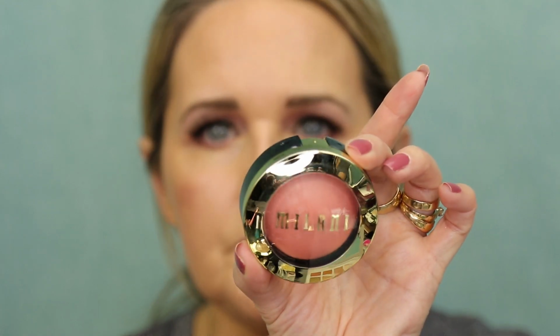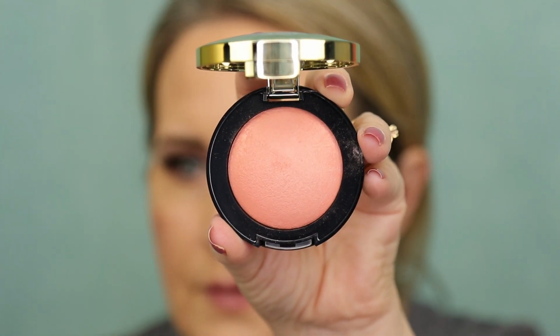So I debated about blush and which one I should use. I have that new Milani, the Cheek Kiss one, I think it's called. But I also have this older one, which I bought a long time ago, and I haven't even used it yet. It's been kicking around, so I thought, why don't we bring this one out? This is the Milani Baked Powder Blush, and I have this one in the shade Luminoso. Such a nice little pretty shade. It's like a peach color.